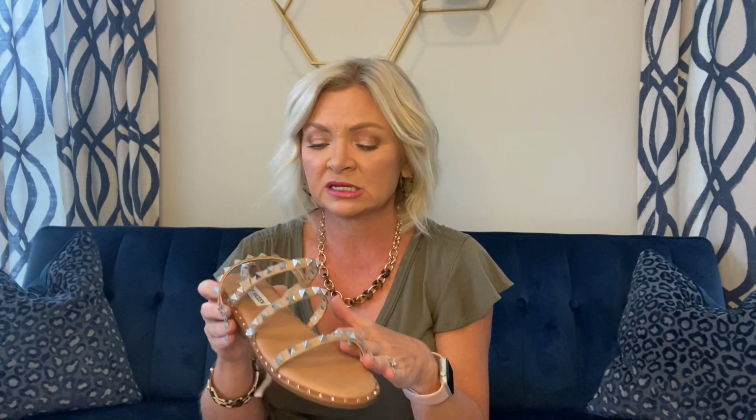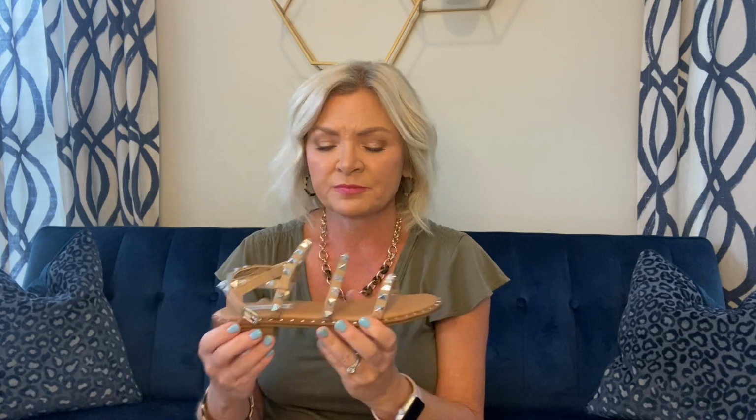They've got a padded insole. I mean, there's no arch support, or really very little, if any. But it is padded in the bottom, so I'm able to walk around in these and not die at the end of the day. And they're just super, super comfortable. And I like having this strap around my ankle. It gives you some nice security versus just a slide. And yeah, I love these.